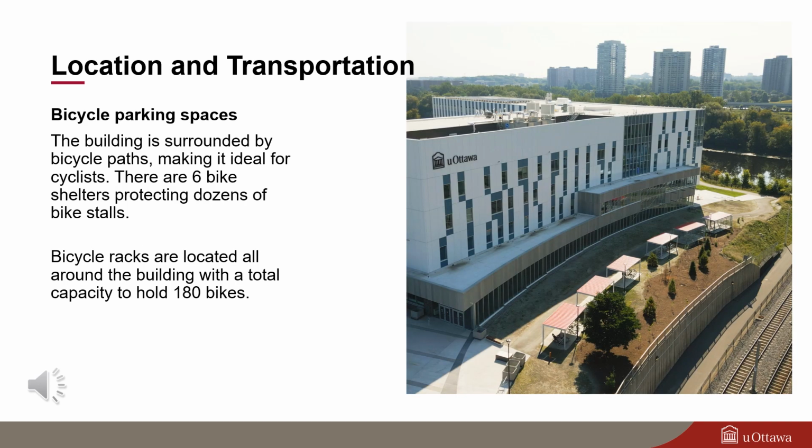The location and transportation category rewards thoughtful decisions about building location, ones that prioritize alternative transportation and connection to amenities. For cycling, the FHS building is surrounded by bicycle paths that enable cycling to be a safe and convenient way to access the building. Some of these paths run right along the Rideau River, making for a very scenic ride. There are also bike racks on all sides of the building to ensure close proximity to access to inside. There is a mixture of sheltered racks, outdoor racks, and one secured bike parking area.